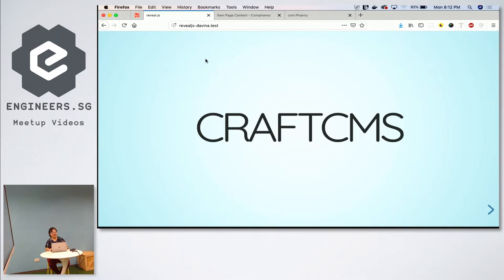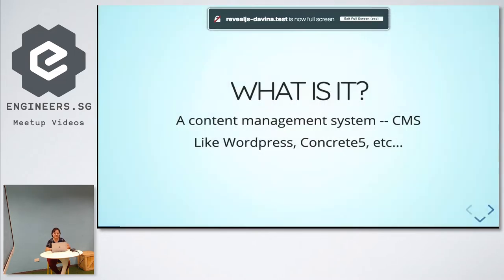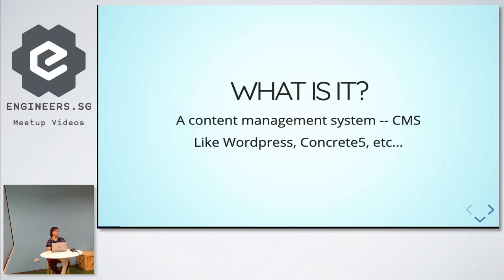So yeah, I'm going to talk a bit on Craft CMS. So what is it? It's basically a content management system, a lot like WordPress. Everyone knows WordPress, right? And Concrete 5, I don't know how many years for Concrete 5. It's older. I'd never heard about Concrete 5 until right now at my company.